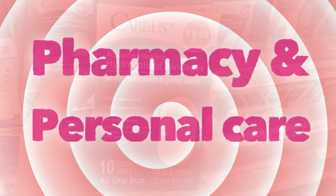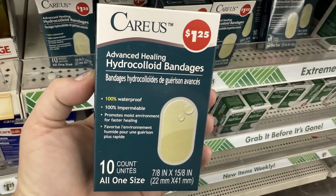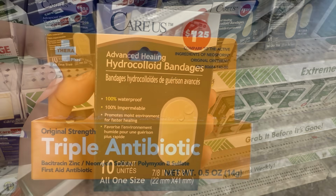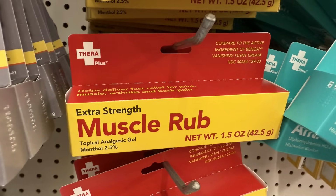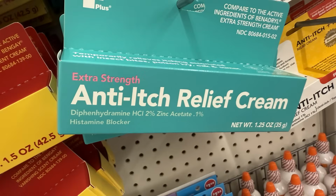For the pharmacy and personal care section, we have the advanced healing bandages. They're 100% waterproof, a bunch of the triple antibiotic and extra strength muscle rub gels. They had some of the anti-itch relief cream. These were all in new packaging.